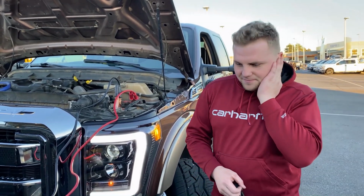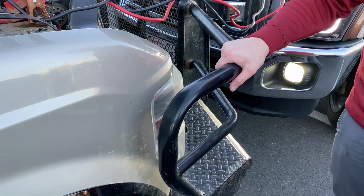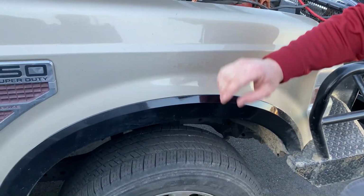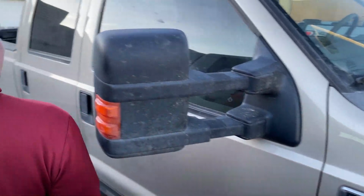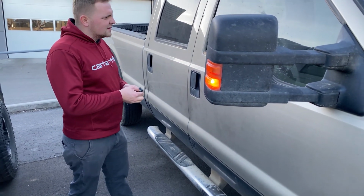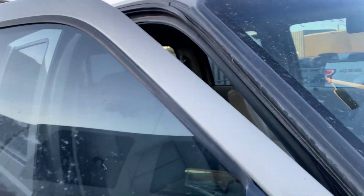Let's do a little walk around. I really hate this bumper. I need to get rid of this stupid bumper. Maybe somebody will trade me. Let me know. Chrome bumper, trade right away. But I kind of like this black little accent it has. Let's see the interior. Locked. Okay. Go open it.